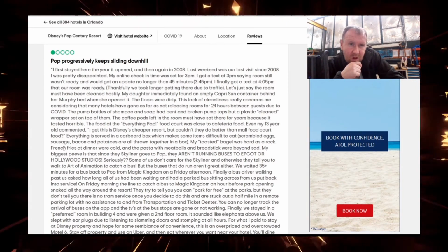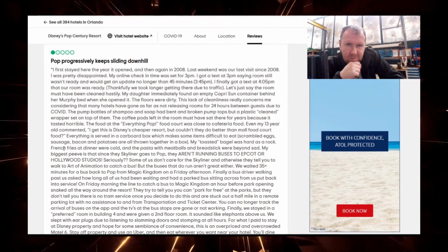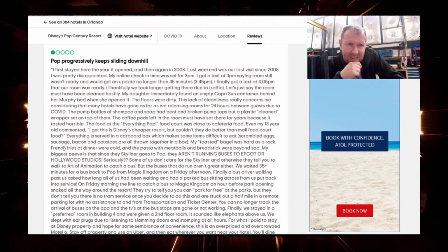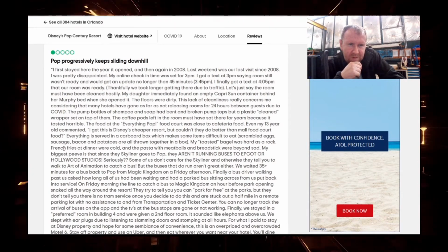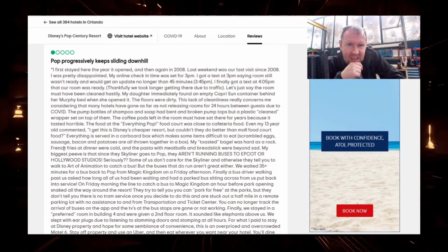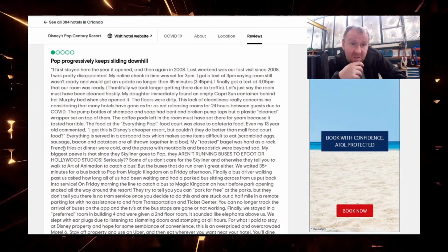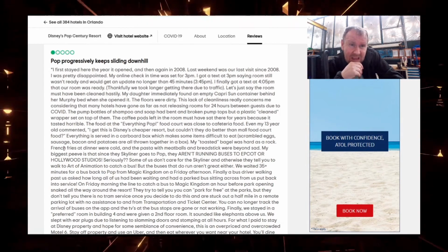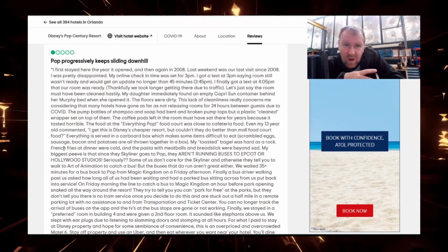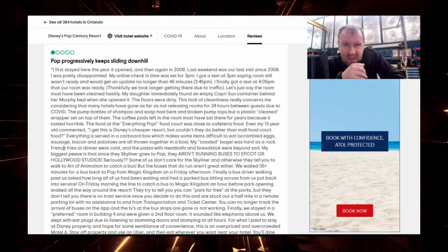The pump bottles of shampoo and soap had bent and broken pump tops, but a plastic cleaned wrapper set on top of them. The coffee pod left in the room must have sat there for years because it tasted horrible, or maybe it's just not a taste. The food at the Everything Pop food court was close to cafeteria food. Well, that's what it is in there.